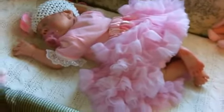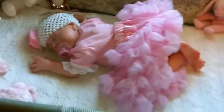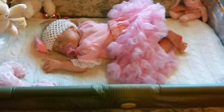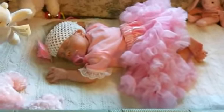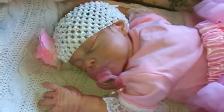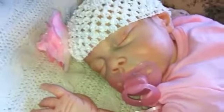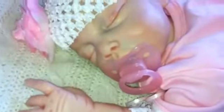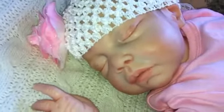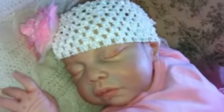Okay, we have a new baby in the nursery. This little girl's name is Lexie. Oh, she is gorgeous. Look at that little face. Oh, let's just take this pacifier out of here. Oh, look at that baby. Oh, she is gorgeous.